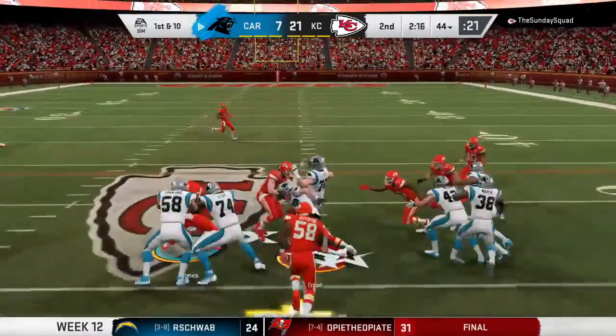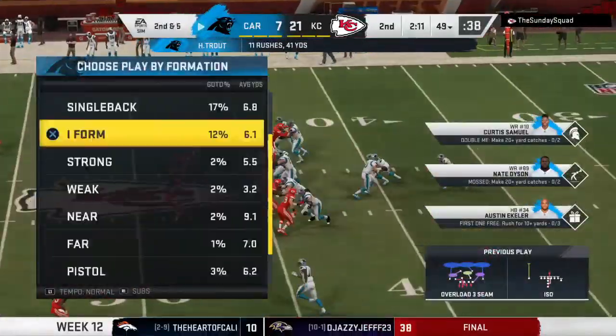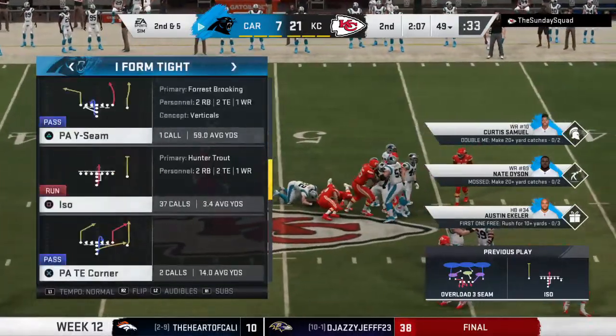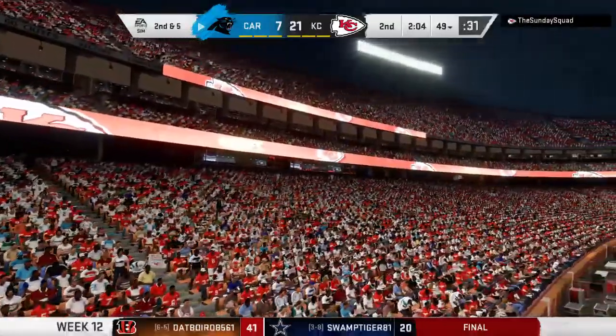Running game working. They'll stick with it on first down. Tackle made there by Frank Clark. I call that play a success. A nice inside run sets up a very manageable second down. A very solid gain on that play.